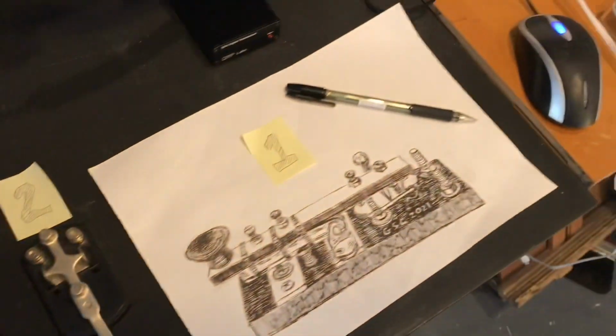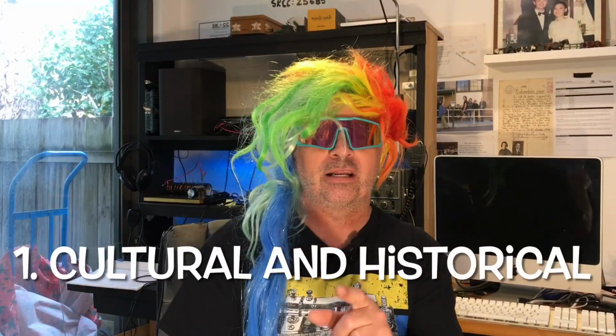Reason 1. And reason 1 is cultural and historical. On December 12, 1901, Guglielmo Marconi and George Kemp conducted the first transatlantic radio broadcast. They received it 21,000 miles distant. And you know what mode they used? Spoiler alert, it was continuous wave, Morse code. Well, it was a spark gap transmitter, but an interrupted carrier wave.